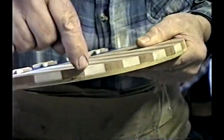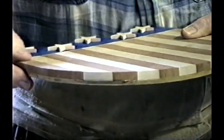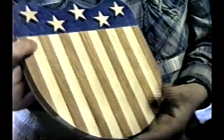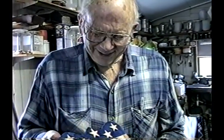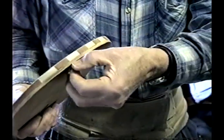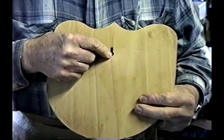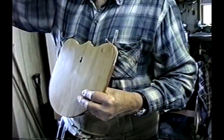Here are two different woods because I want the color. I don't have any blue wood, so I had to cheat a little bit. But this is glued together, and I have a backing piece, and then I've drilled a special hole so that I can mount it like those up on the wall.